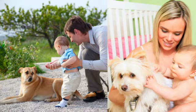Now, these pictures are horrible, not because anybody got hurt, but because this baby is way too close to these dogs. In the first picture, the father is holding the baby and the baby's reaching out to pet the dog. But look at this dog's eyes. This dog is very uncomfortable. And then look at the second picture where the dog definitely looks like they are unsure as the baby is trying to pet them.